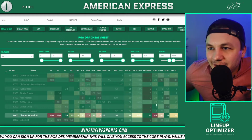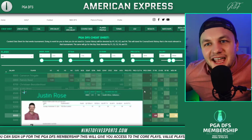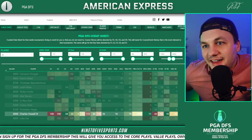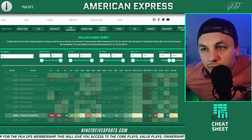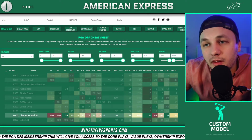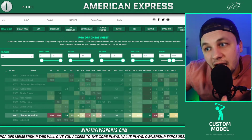Then we look at CEH. Not CEH. I keep doing that. Charles Howell III. CH3. 2 missed cuts here, and then a 34th and 20th place finish. But he's also made 4 straight cuts in a row. That's what we like to see from him. More or less, we're hoping to get lucky with the made cut here. Yeah, he's more or less a shoulder shrug pick. If you end up on him at this price range, closing out your build, I'm fine with it.